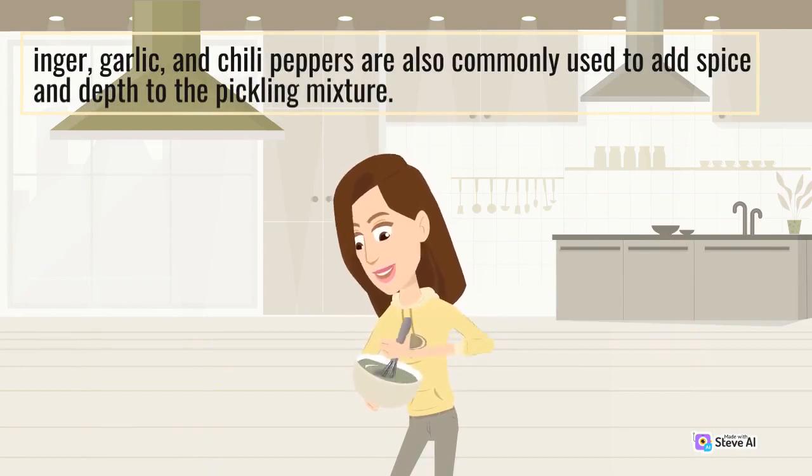Ginger, garlic, and chili peppers are also commonly used to add spice and depth to the pickling mixture.